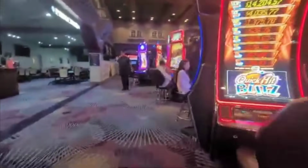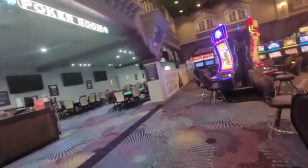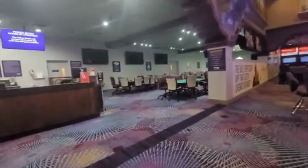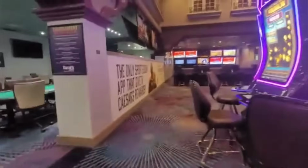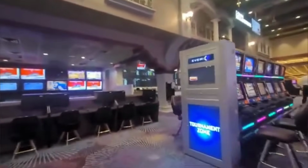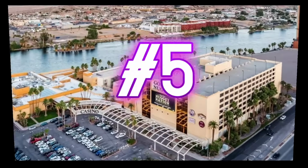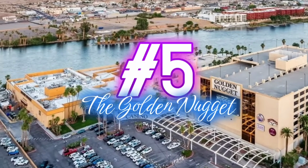They do have table games. So if you're into that, they have a huge poker room. They have live Keno. They do have a sports book. They have an awesome beach, a really great beach. But like I said, it's so far. Things are kind of overpriced, and they're pretty rude there, and it's old, so that's where they landed on the list. Now up next is the Golden Nugget, coming in right in the middle.